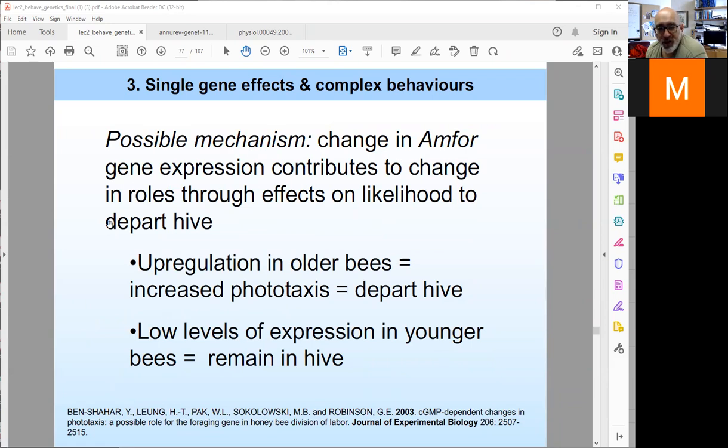So, possible mechanism: changes in Am4 gene expression contribute to change in roles through effects on likelihood to depart the hive. So what does that mean? In older bees, we seem to have upregulation of this gene to increase the amount of the enzyme, the PKG enzyme, in the brain. That leads to those bees departing.